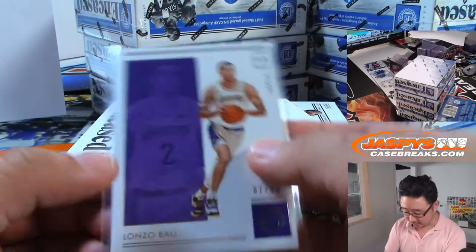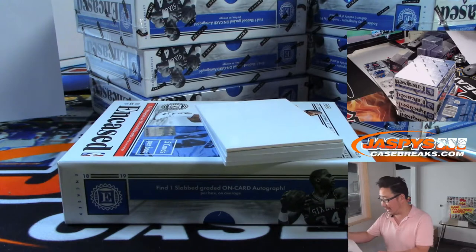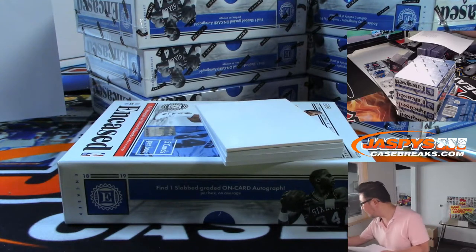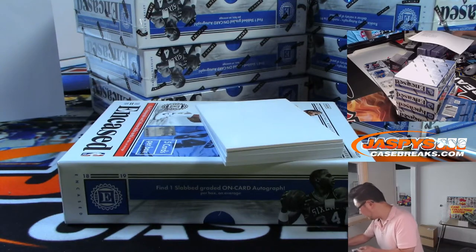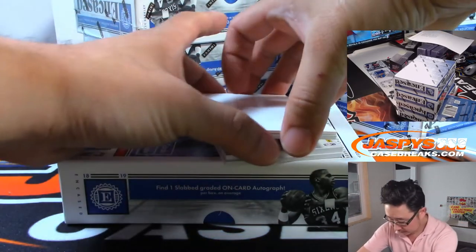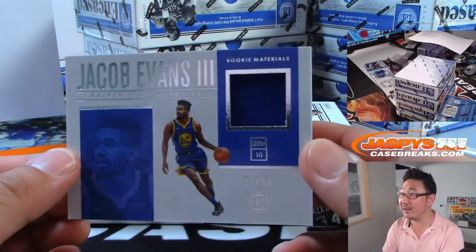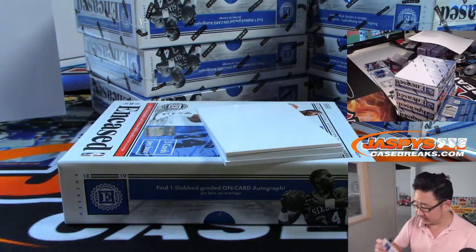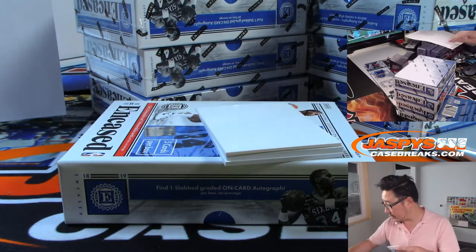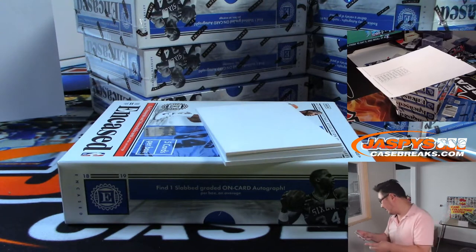There's Lonzo, Lakers, number 7. That will be for Delbert. Myself, put these right over here, Lakers 7. We got Warriors, 25 out of 99. Rookie materials. That's going to go to Warriors 5. As Anthony K.